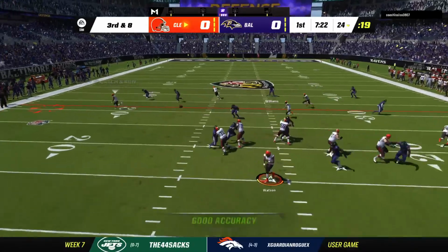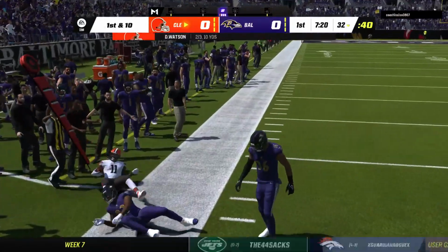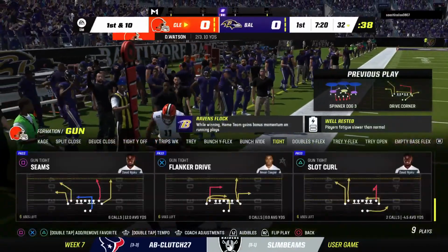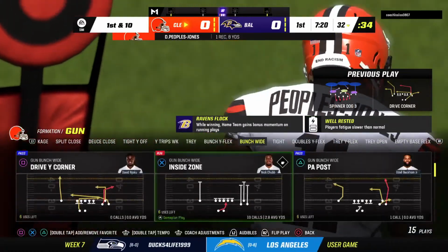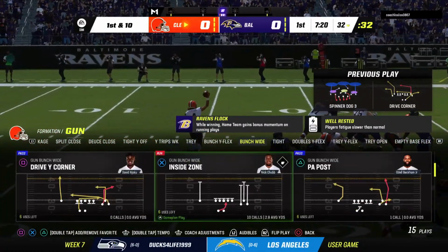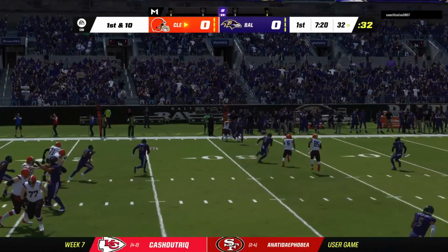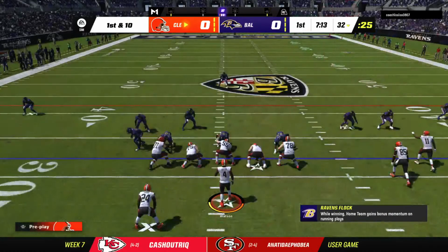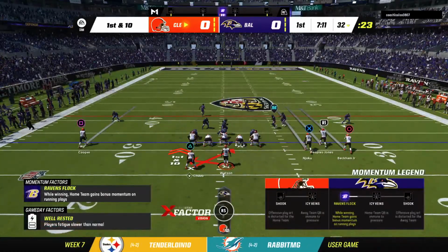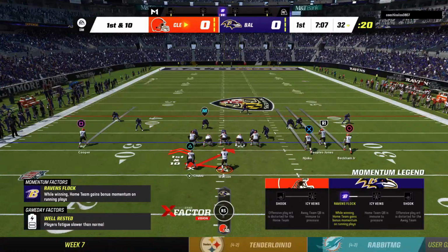Watson now to throw. That's into the hands of Donovan Peoples-Jones. And he'll be out of bounds across the 30-yard line. 8 yards, first down as they're able to convert. This is a nice job of just taking what the defense is going to give you on 3rd down. You're not looking for a big play downfield. You just want to find something that can get you past the marker. They found it and were able to keep the drive moving.